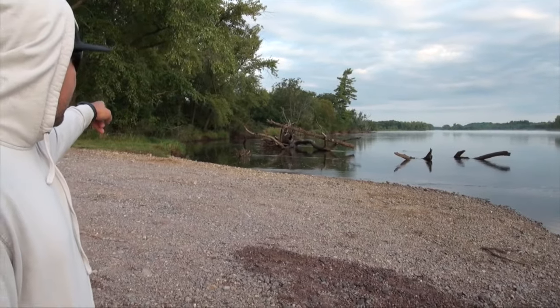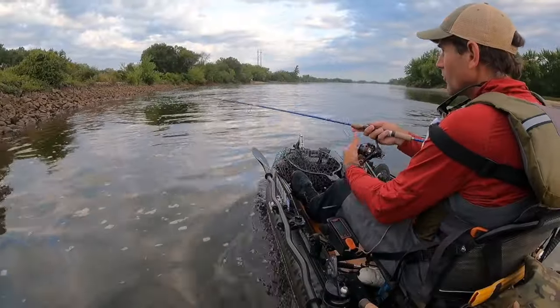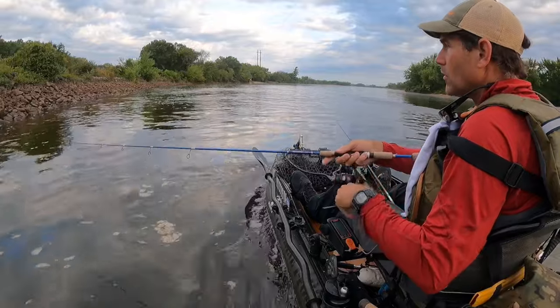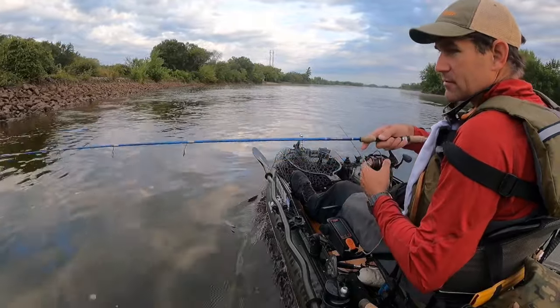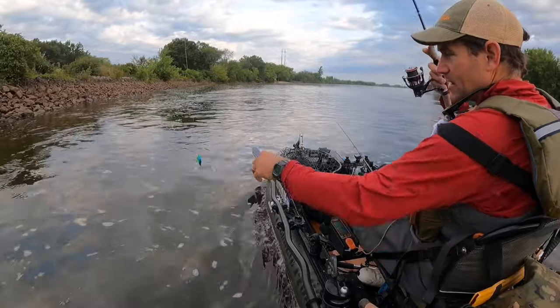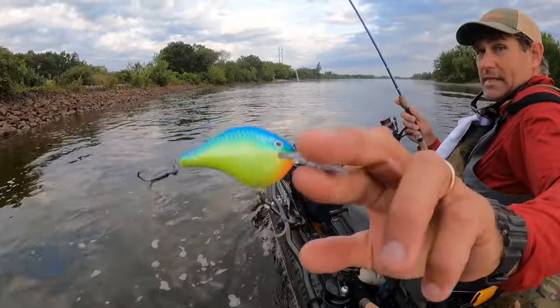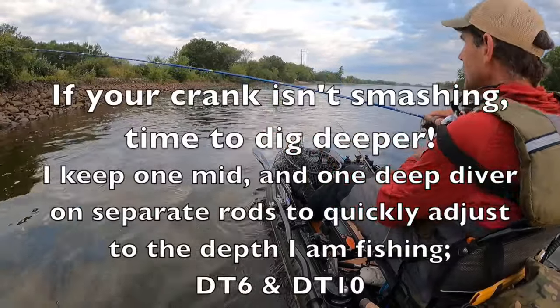There's tickling grass right there. Tickling grass is the A+ spot. I could be using the 10 here. Yeah, I'm gonna switch to the 10. That did not touch. The DT6 didn't touch bottom there at all.